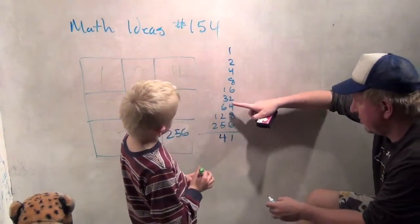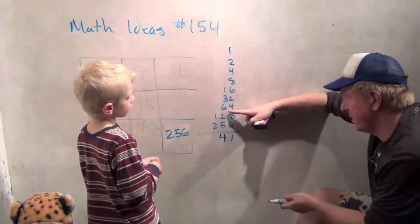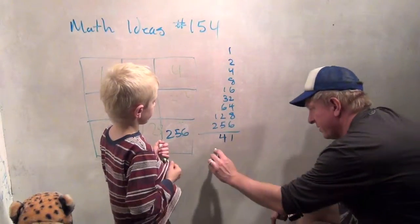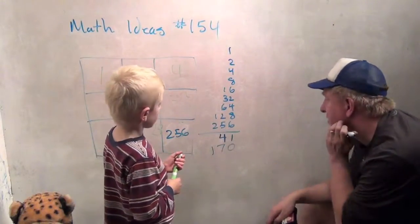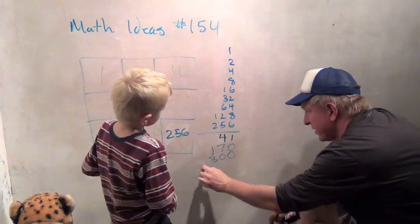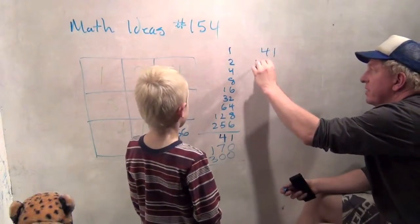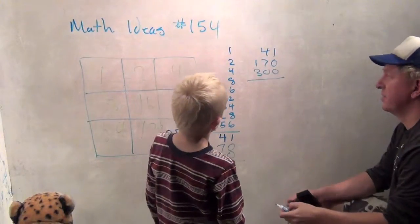41, okay. Now let's add 10 plus 30 is? 40. 40 plus 60 is? 100. 100 plus 20 is? 120. 120 plus 50 is? 170. This is the same as 41 plus 170, and then 100 plus 200 is? 300. So this whole thing is the same as 41 plus 170 plus 300. And 41 plus 170 plus 300 is the same as?